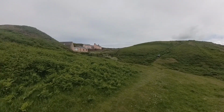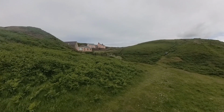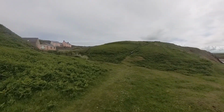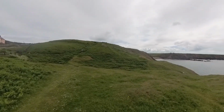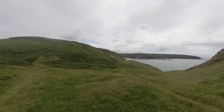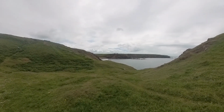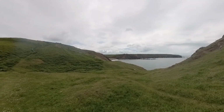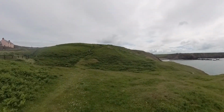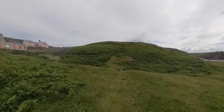Apparently, to my left is a little cottage that was left after the airfield was built, although it seems to be quite a big cottage now. We're now going uphill, and if you look over to my right, you can see quite a rockfall. We're going into West Dale, but there's quite a big rockfall there where the land slipped into the sea. Onwards and upwards, I think this is one of our first steep climbs of the day.